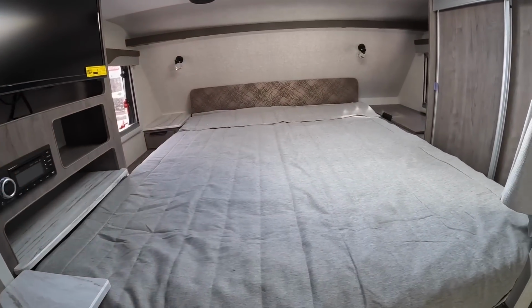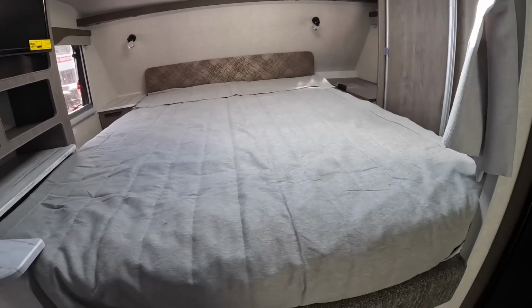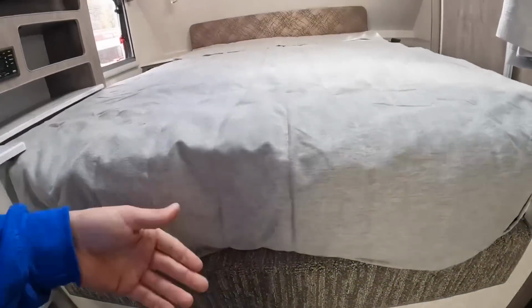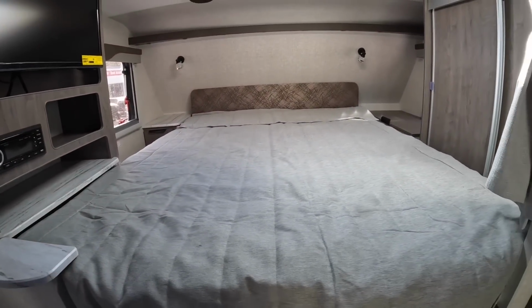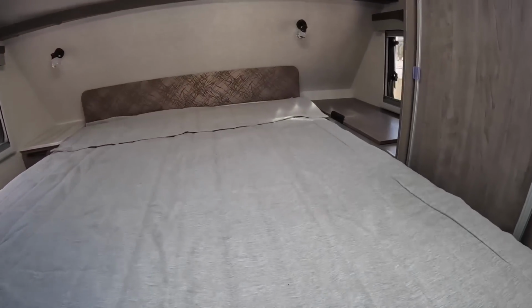Full 60 by 80 inch queen size mattress. It is a true queen size. Some people get those Foley systems to put underneath the mattress there to help prevent, you know, mold and mildew buildup from the condensation. You know, anything that gets hot on the inside and cold on the outside probably going to produce a little bit of moisture underneath there.